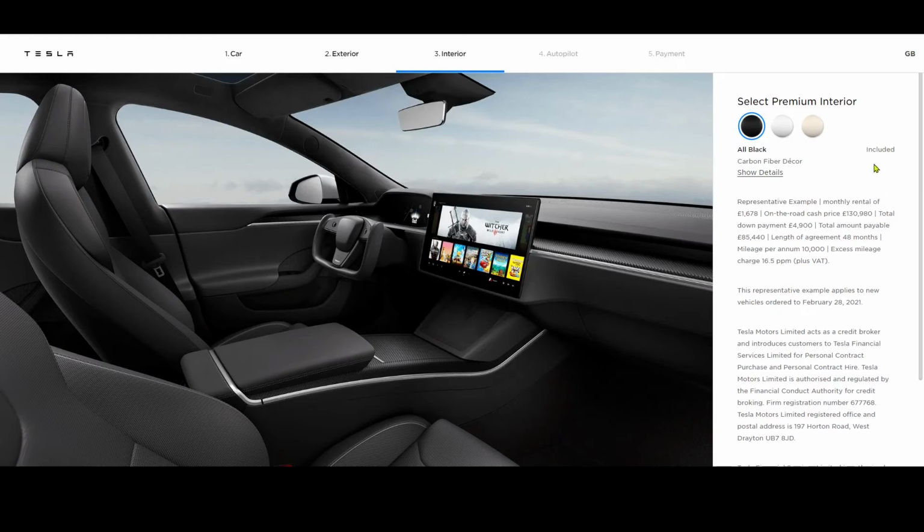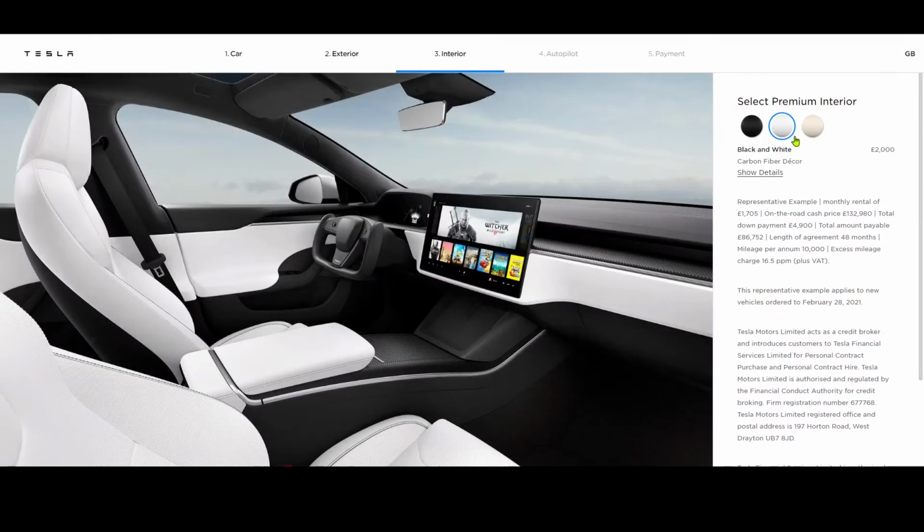Exterior. What about the interior? Come on, we had a bit of a jibe at this the other day. We were not very happy with the interior. We told Mr. Musk that he needs to do something about it, and he did, and he has.